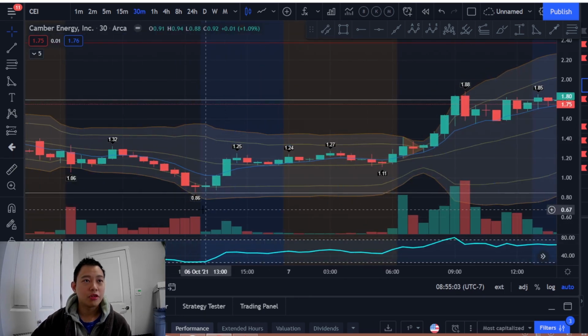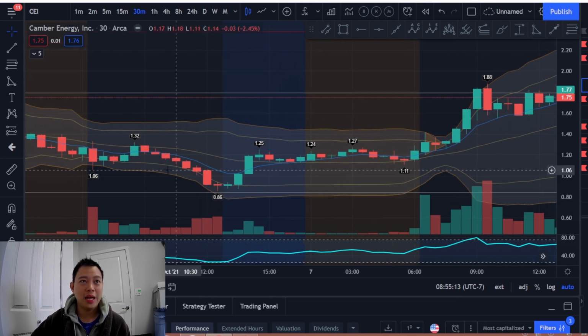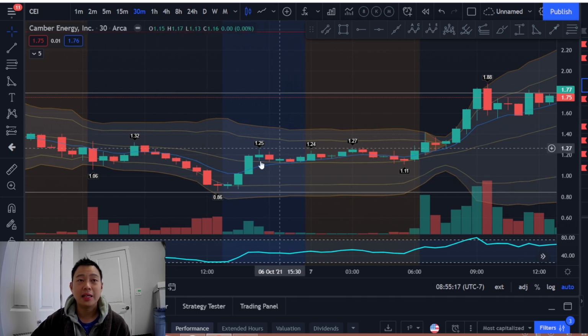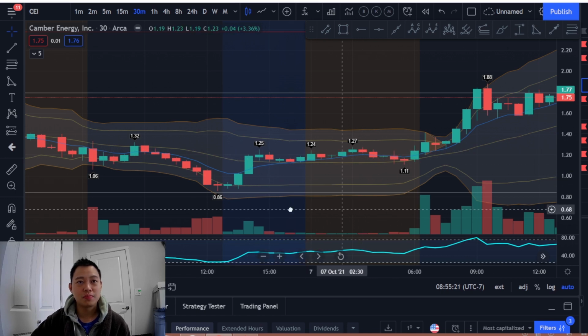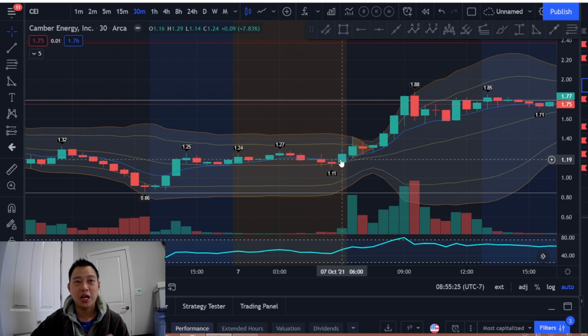Zooming in here on the 30-minute chart, this was on Wednesday, so we had continuous selling to 0.86 cents. So I wouldn't actually have bought anything here because it was continually selling. But you see that there was a pretty big aftermarket bounce. But if you missed that, there was a golden opportunity which I played here.